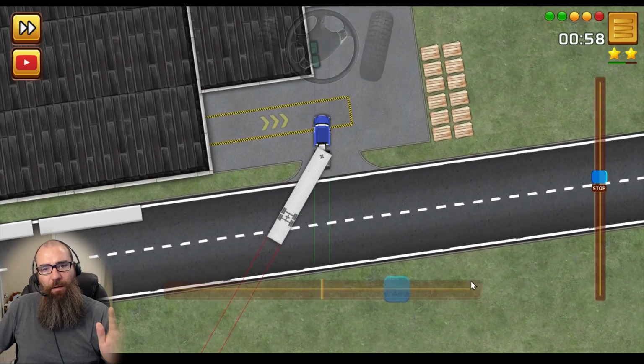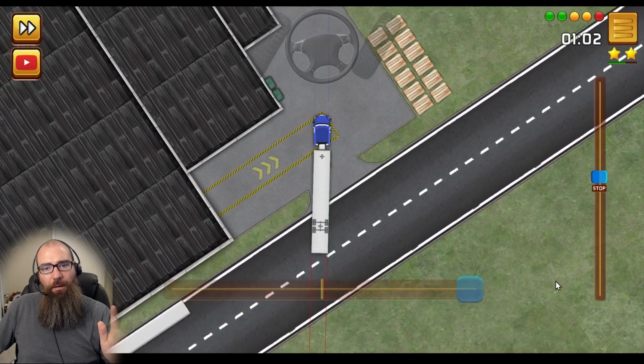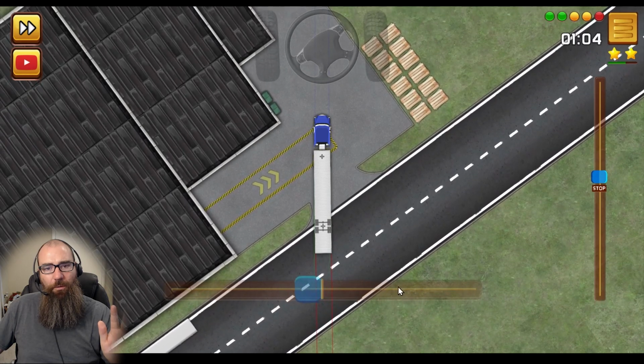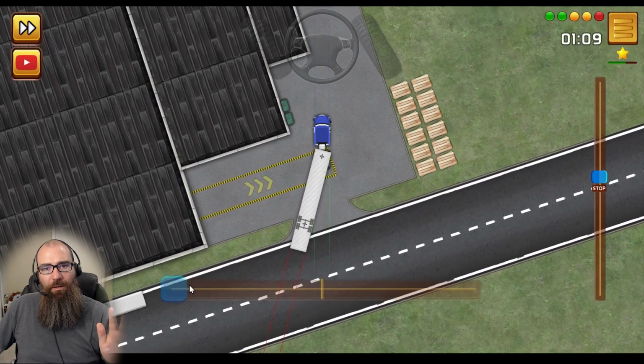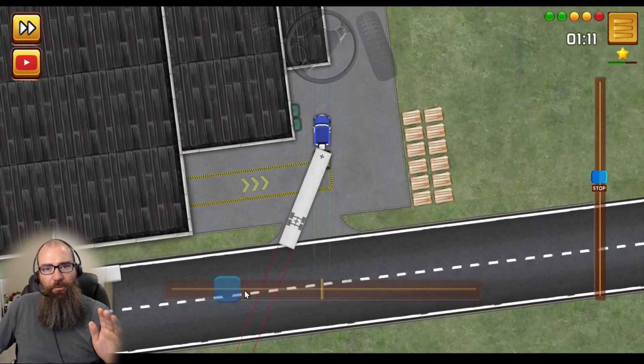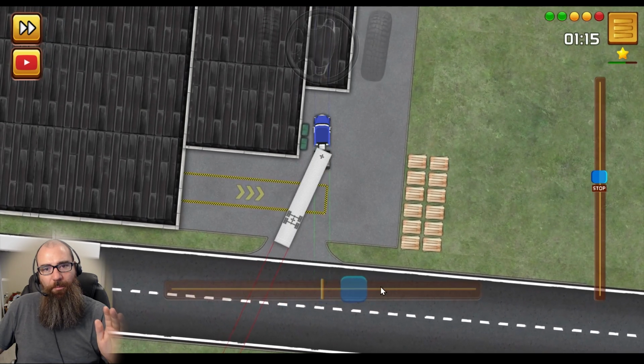Now, if you're going to hit it, hard right to straighten up. And then we drive straight until we're about to miss it. And then we're going to go all the way to the left. Actually, those dumpsters on the left right there, that does not make it easy on me.